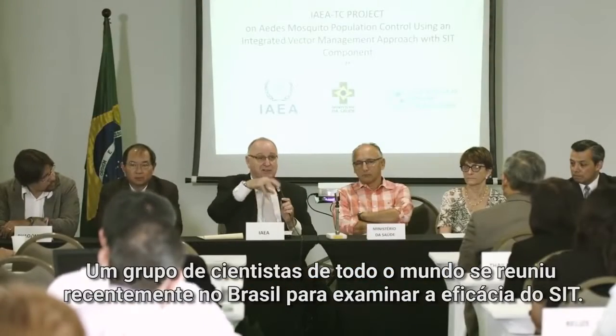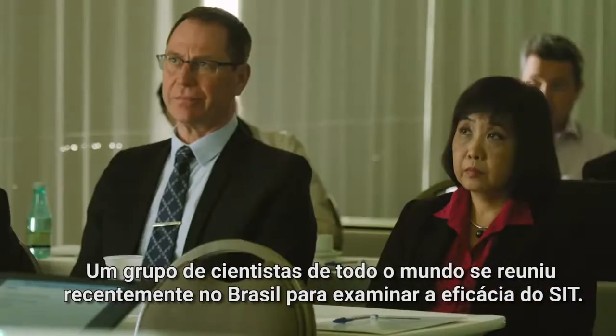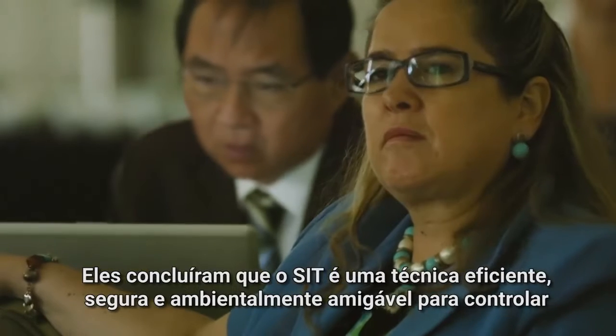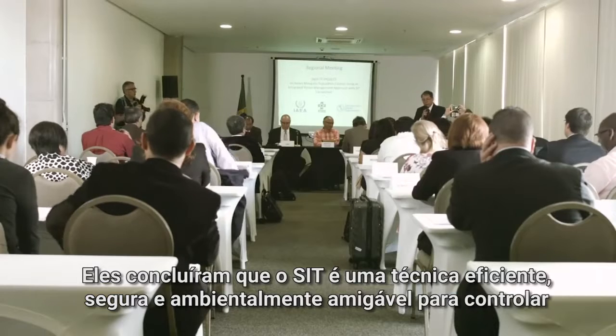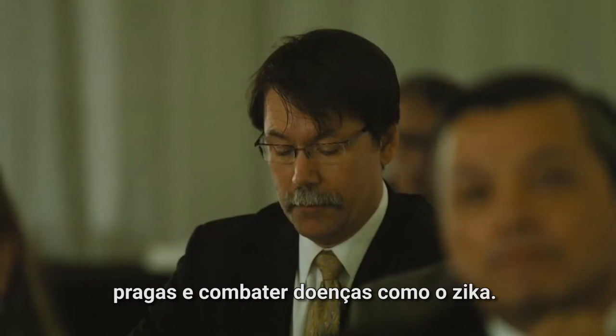A group of scientists from around the world gathered in Brazil recently to examine SIT's effectiveness. They have concluded that SIT is an efficient, safe, and environmentally friendly technique to control pests and fight diseases such as Zika.